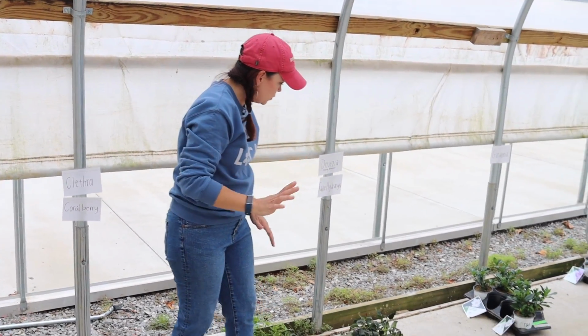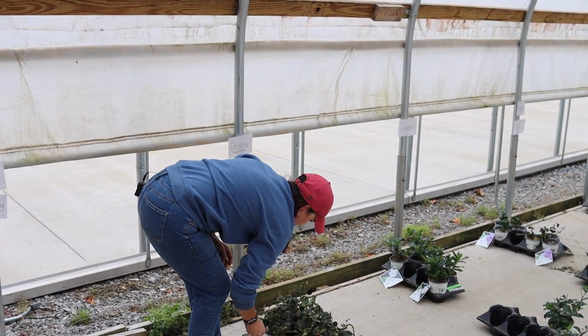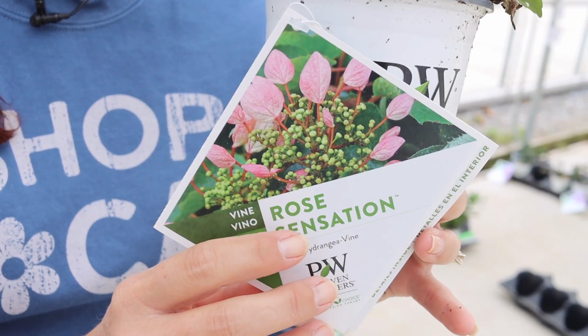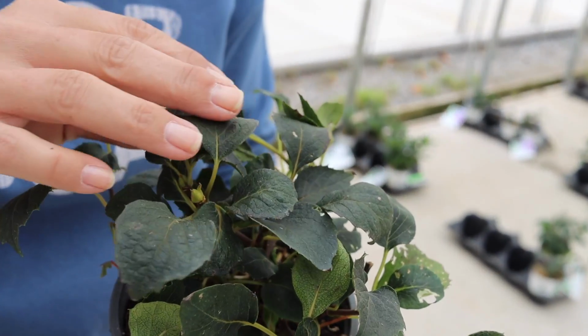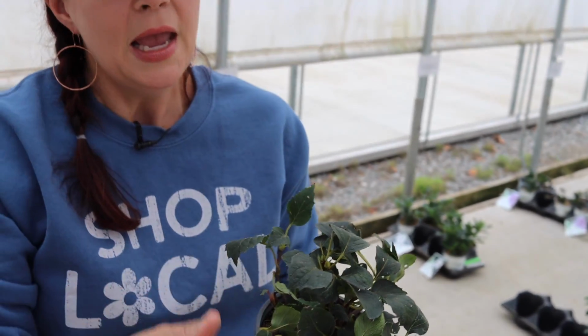Now, this is the one I'm really excited about, and this definitely will be getting added to the signature garden because I don't have this. This is Rose Sensation. This is a climbing hydrangea. You know that we have Flirty Girl here at the nursery in 3 gallons, but Rose Sensation is in that same family, right? It's a climbing hydrangea.